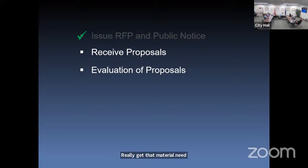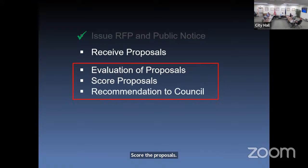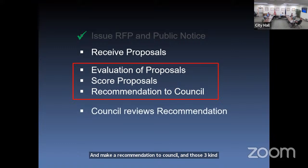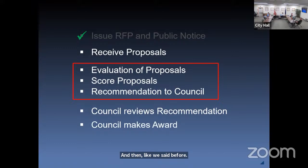And then there's a group of 3 things that we're going to be doing at the next meeting. We're going to evaluate the proposals, score the proposals, and make a recommendation to council. Now, those 3 steps are done by this group. And then, like we said before, that recommendation gets passed to council. Council makes the award.